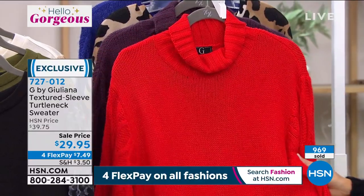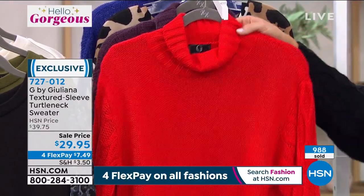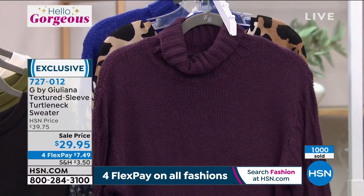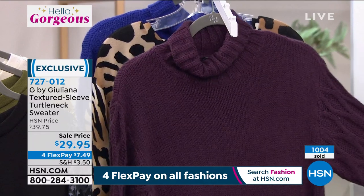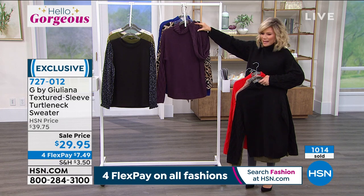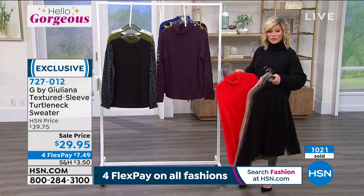There you can see Andrea was wearing this in that beautiful, bright, happy, cheery red. I mean, it's like what I would call race car red. And then behind that, that's what we're calling our blackberry. So last call on the blackberry. I love this shade too, because it's not really purple. It's not really plum, right? A little more of like a black undertone. So 1,000 of you said yes to this.